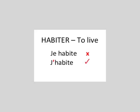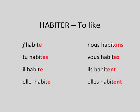Now let's proceed to the second verb. Habiter means to live. The H is silent because it is a mute H. Since such an H is similar to a vowel, an elision is required. So we say j'habite instead of je habite. Let me now show you how this verb is conjugated in the present tense. J'habite, tu habites, il habite, elle habite, nous habitons, vous habitez, ils habitent, elles habitent.